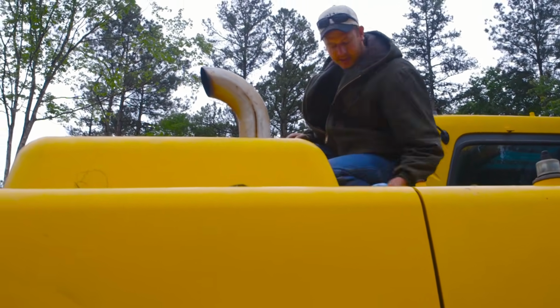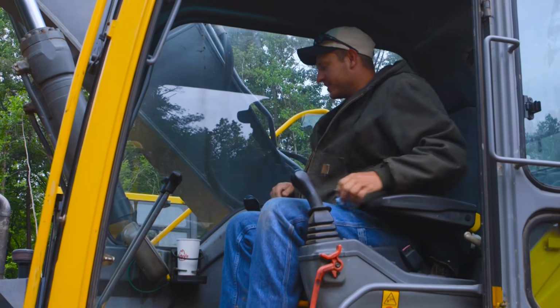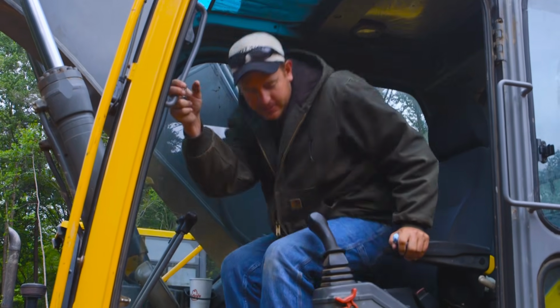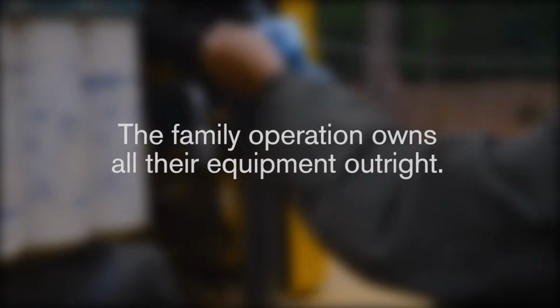So I check the oil in this, get this started up, and I'll do the same thing for the rock truck. Just check everything, no warning lights up, and we'll move on to the next one. We're good on that.